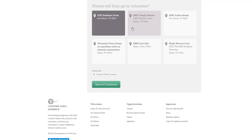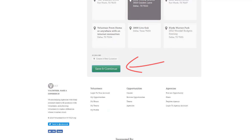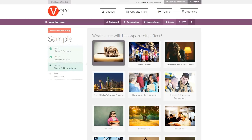Where will your people go to volunteer? Again, you can just click on the appropriate location if it's in here, or you can create a new location and add it at this point. If you've got locations that you don't need anymore, you can delete those as well. You click Save and Continue, and you're done with step 2. Step 3 is your cause and description.